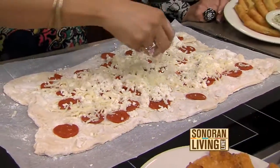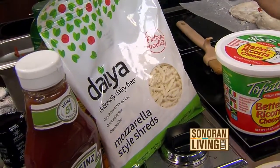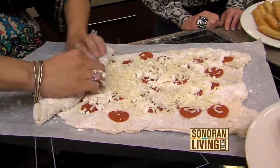Now, what kind of cheese are you using? This here is a Daiya shredded cheese. So this isn't a real cheese? This isn't real cheese, and it melts so beautifully. That's always been the problem with the fake cheese, it just doesn't melt. It's a dead giveaway. Exactly, it's like, okay, this is fake. And your kids are going to know the difference too.